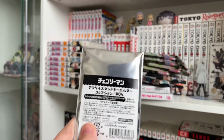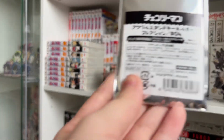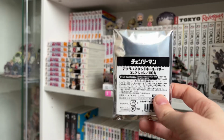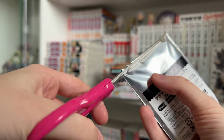And the last thing I got was this, which is a Chainsaw Man Power acrylic stand. They are so cute. You guys saw me showing you guys the designs. Absolutely adorable. So I had to pick one of those up. Sadly, they were a little bit expensive at $13.99. But you know, let's get this open and see who I got. All designs are good. I am just, you know, excited that I was able to get one of these. Let's see who this is.